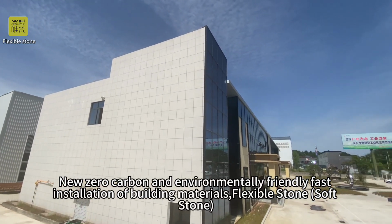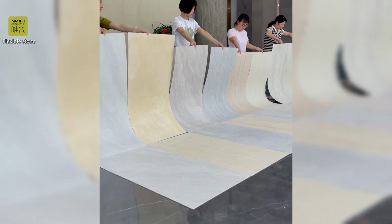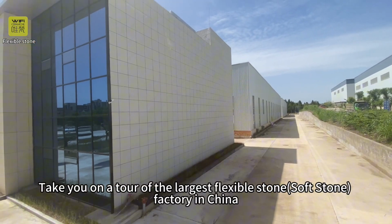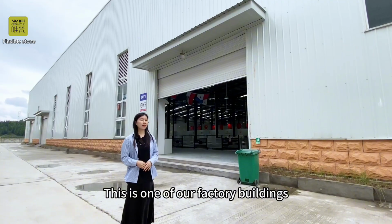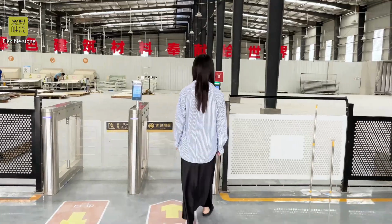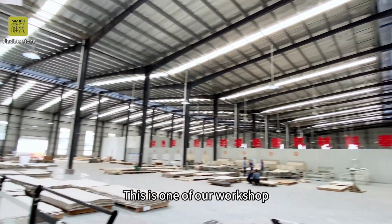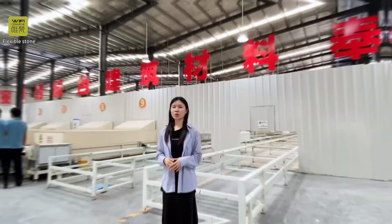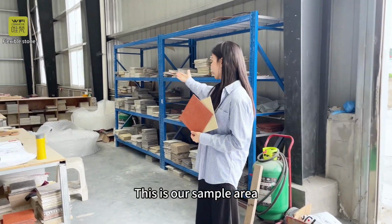New zero carbon and environmentally friendly fast installation of building materials, flexible stone. Take you on tours of the largest flexible stone factory in China. This is our factory buildings. This is one of our workshops. This is our automatic production line. This is our sample area.